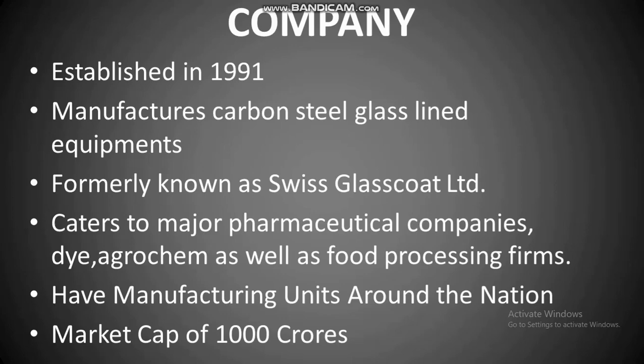So HLE Glasscoat caters to major pharmaceutical companies, dye and agrochem companies, as well as food processing firms across India. So they are not just making glass coat equipments for pharmaceuticals, but they are catering to major industries across the board. And that's why I like the company, because you are not dependent on one industry doing well. So if the pharma industry is not doing well, it is not that the company will not do well. They have businesses with other sectors as well.